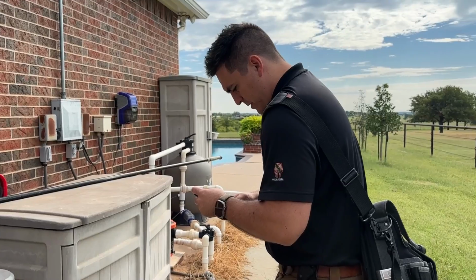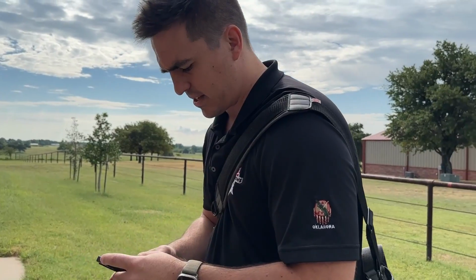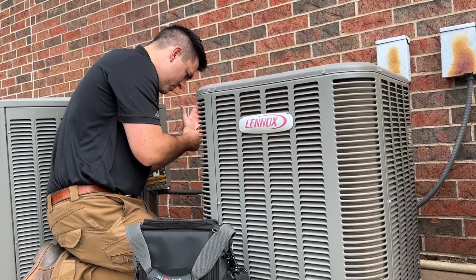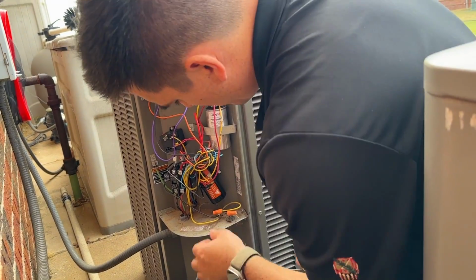Part of my process, I try to be as thorough as I can. So I take tons of photos, tons of pictures. Basically, my goal is I want to build a work order for the job, pile everything in so that way I don't miss anything. A little bit of a process, but it works.